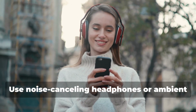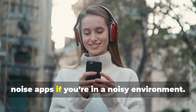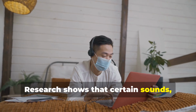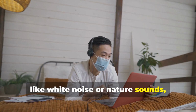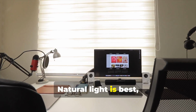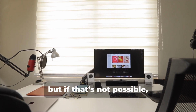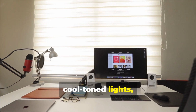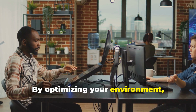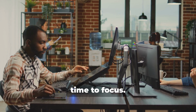Use noise-canceling headphones or ambient noise apps if you're in a noisy environment. Research shows that certain sounds, like white noise or nature sounds, can improve concentration. Set up your lighting. Natural light is best, but if that's not possible, use bright, cool-toned lights, which have been shown to boost alertness. By optimizing your environment, you're signaling to your brain that it's time to focus.